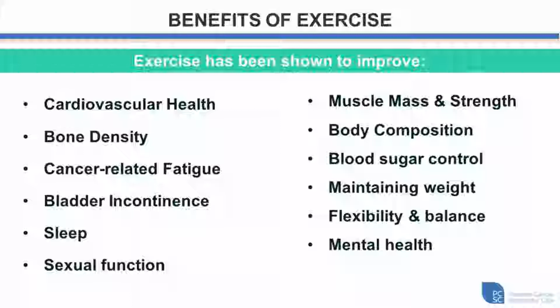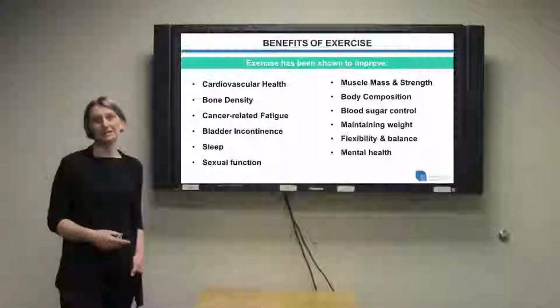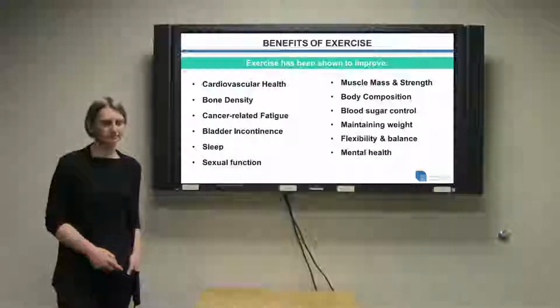It can help reduce cancer-related fatigue. It can help improve your continence and prevent bladder incontinence. It can improve your sleep, improve your sexual function. It can increase muscle mass and strength and your body composition, improve your blood sugar control and prevent things like diabetes, manages and maintains your weight, improves flexibility and balance, and also mental health. There's a lot of benefits just from exercising regularly.